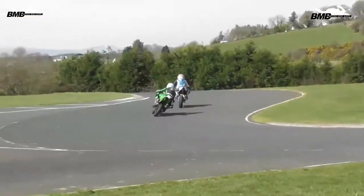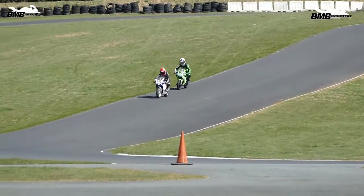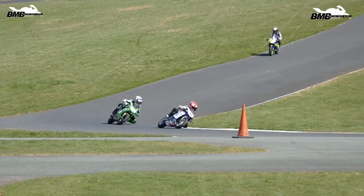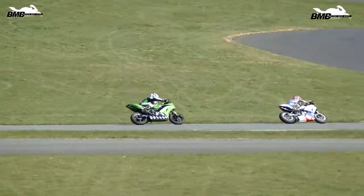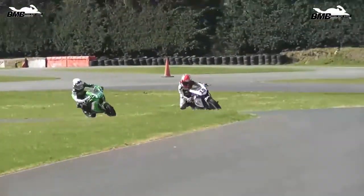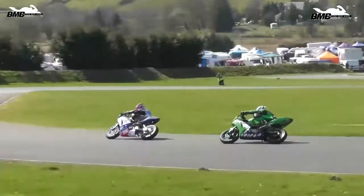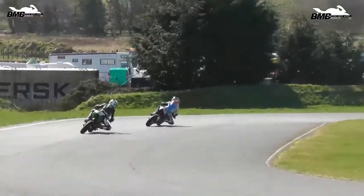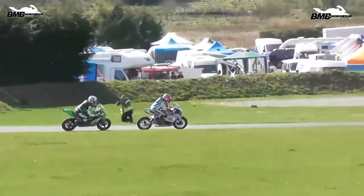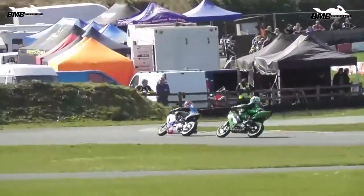And here we can see just how close the battle is for second place. But Ryan Frost still leads the way. So Chloe Jones holding on to the second place. All the battle now for second place. Ryan Frost, meanwhile, making his way up towards the final corner and looks very strong indeed.